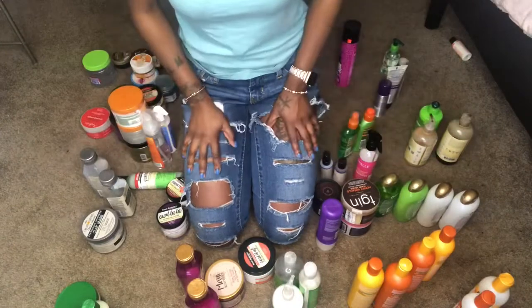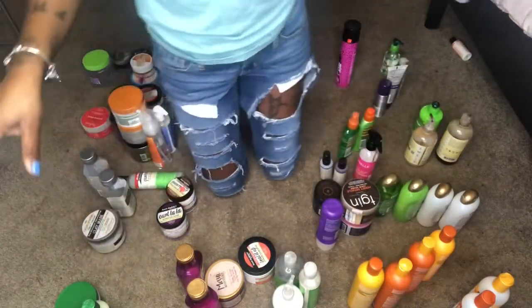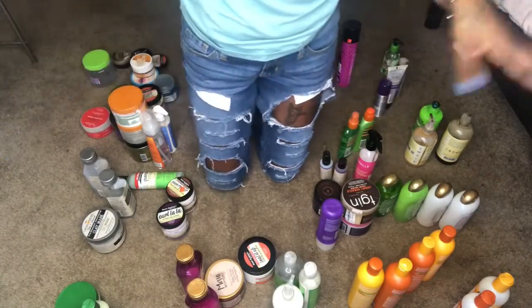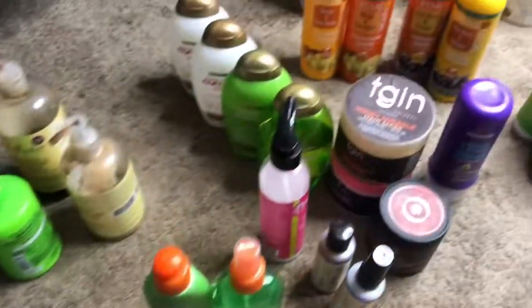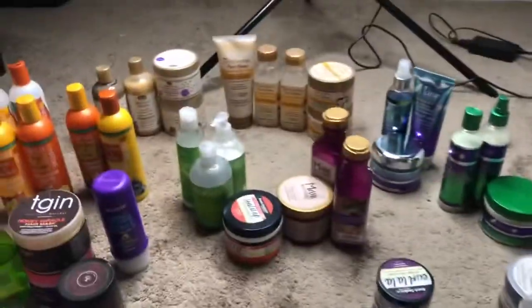And then we're going to go ahead and declutter and clean and organize this closet of mine. All right, y'all. I don't know if this is a good view, but yeah, I have a million different products that you can see. Let me kind of turn it around for y'all. Okay, this is all that I have. Not too much, but enough.